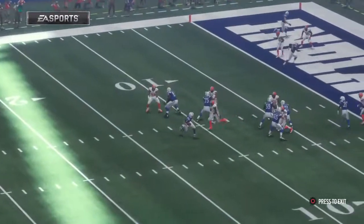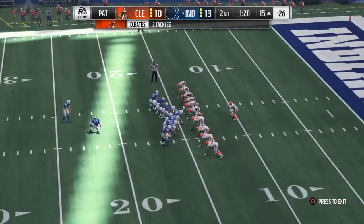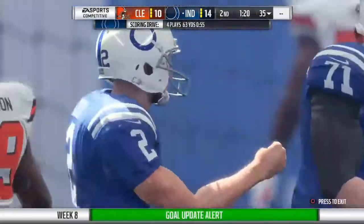That drive happened quickly, which is great because they scored the points, but then their defense has to come right back out on the field. It is exciting, isn't it, for the offense to do that? The defense is saying, okay, that's cool, but let's not make it a habit. We need to get some rest sometime. And that makes it 14-10.